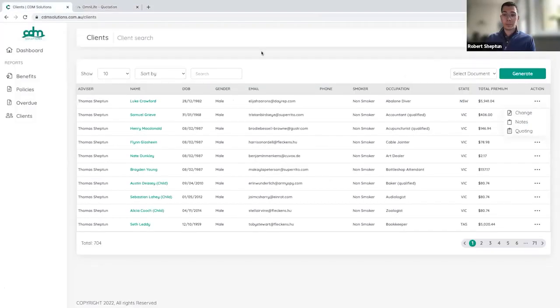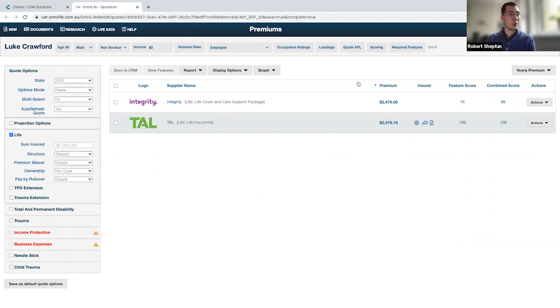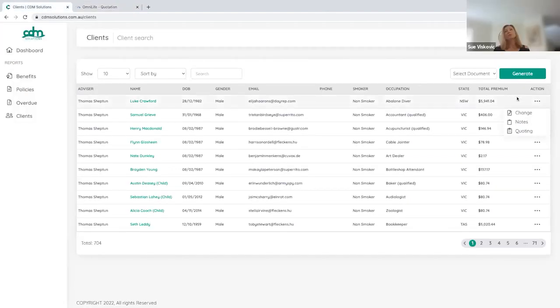So you could look at an individual client and say, they're coming in for review. I know their premiums are coming up. Let's just have a quick look at what else is available. And it's that fast. Yeah. With most of the data pre-filled, you will already see the quotes and understand. It's amazing. Brilliant.